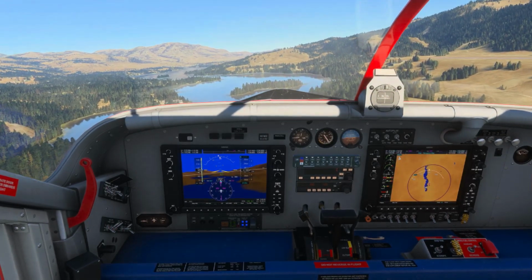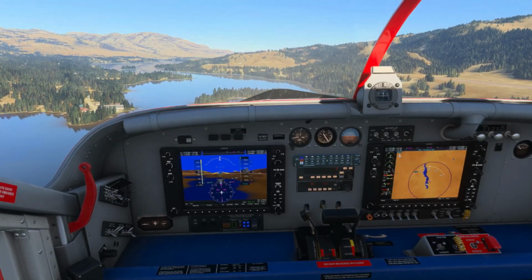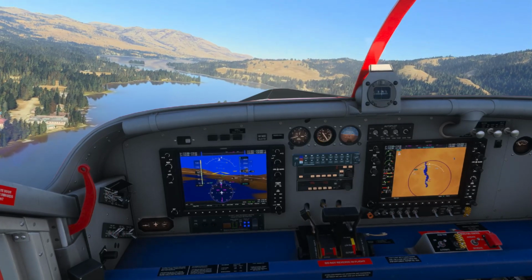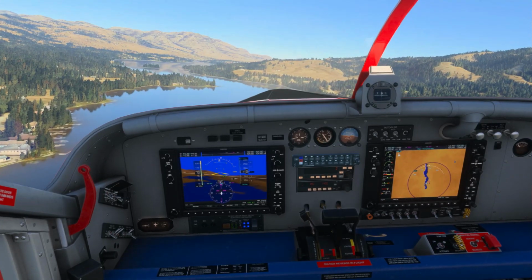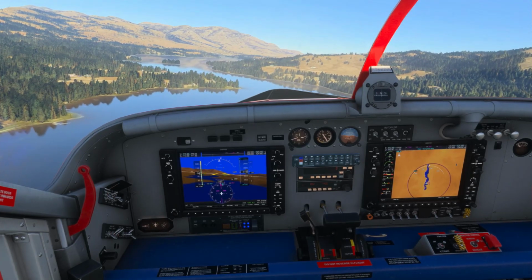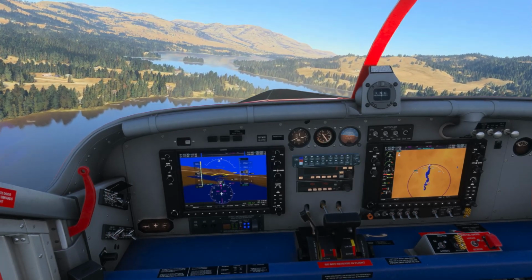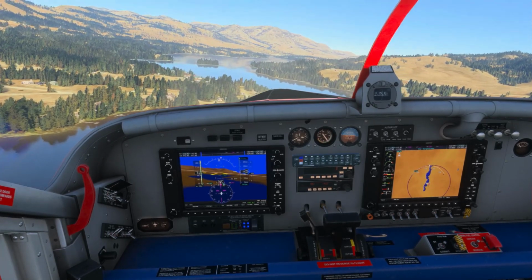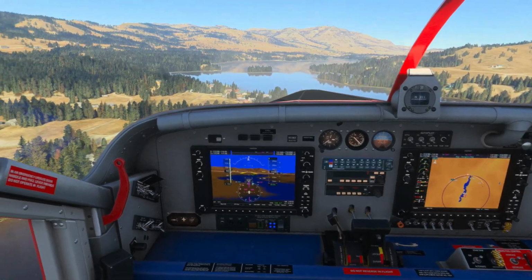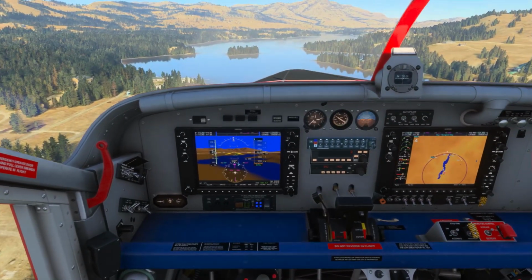Come in over here and land just after that little island out over there, out over our left side. Drag, the sound of the wind hitting the flaps.